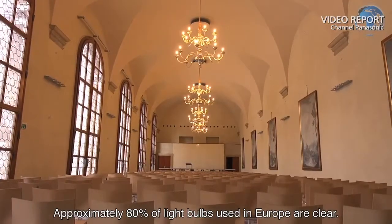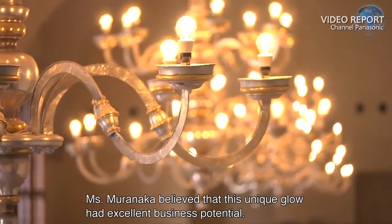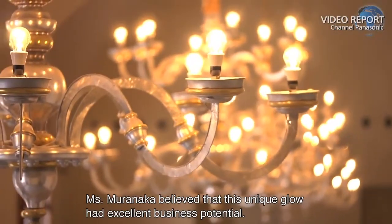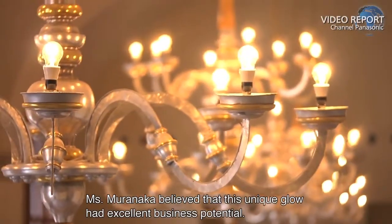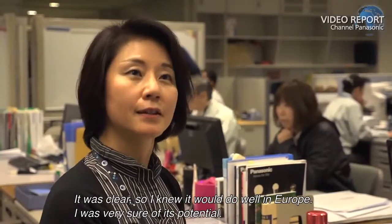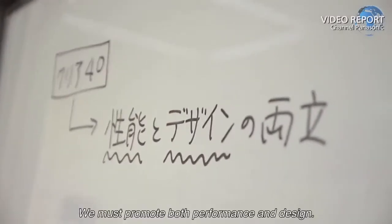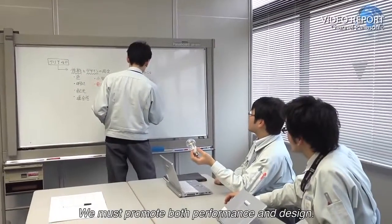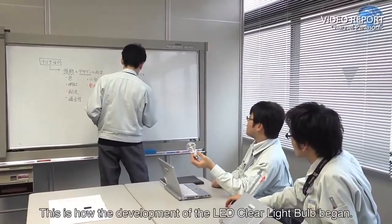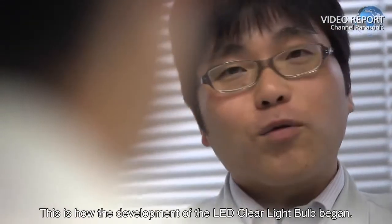Approximately 80% of light bulbs used in Europe are clear. Ms. Muranaka believed that this unique glow had excellent business potential. It was clear, so I knew it would do well in Europe. I was very sure of its potential. We must promote both performance and design. I think so too. This is how the development of the LED clear light bulb began.